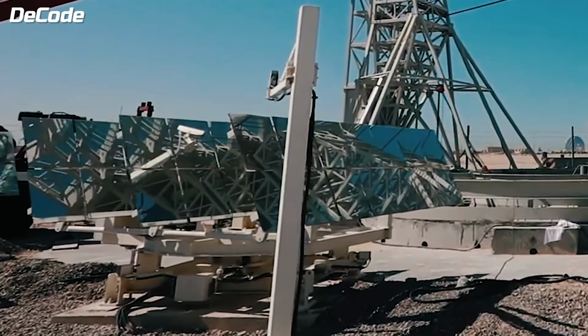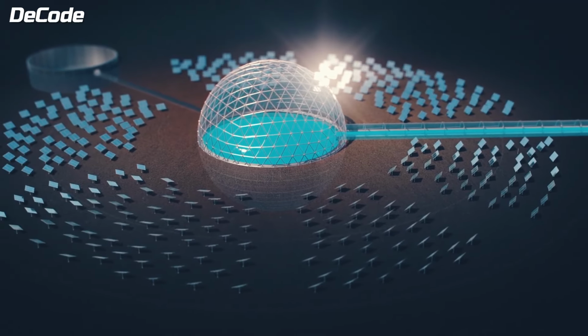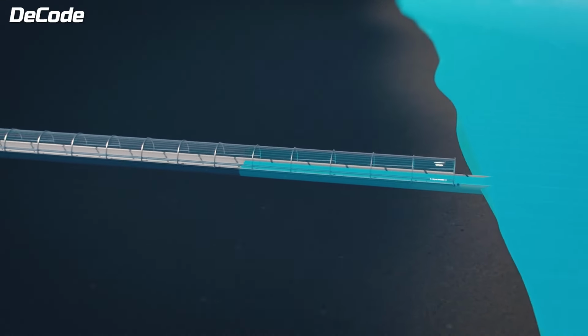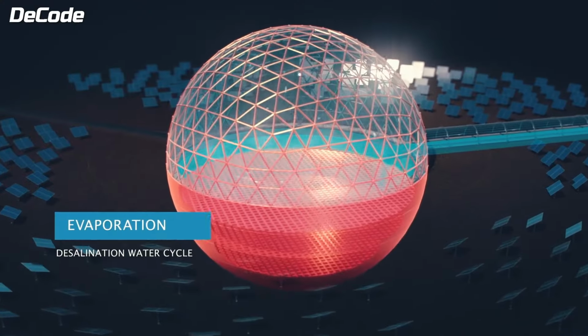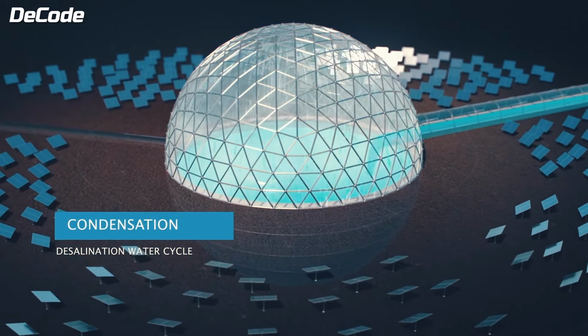That looks like this: a huge glass and steel dome rising 25 meters into the air, which covers a cauldron roughly of the same size. Seawater will flow into this dome, where it will be heated by mirrors that focus sunlight to turn the water into vapor. As the water vaporizes, it leaves the salt behind and then condenses back into fresh water.